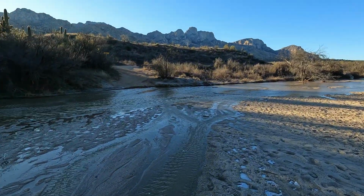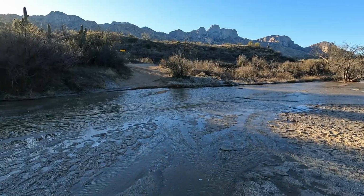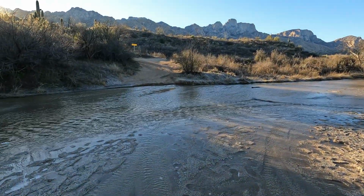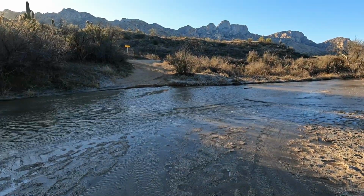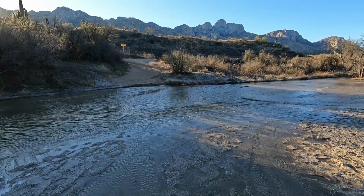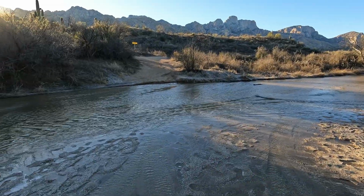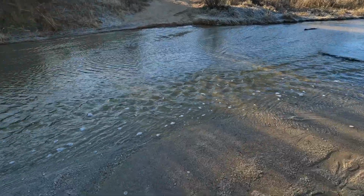So immediately out of the trailhead, we are met with a water crossing. This wash is normally dry, but because of all the precipitation lately, it is flowing really well. We knew this was going to be something that we were going to have to do to start the day off, so we did bring our water shoes with us. Unfortunately, it is 28 degrees out here right now. So it's already cold. This water is going to be frigid. Oh goodness, Lord help us.